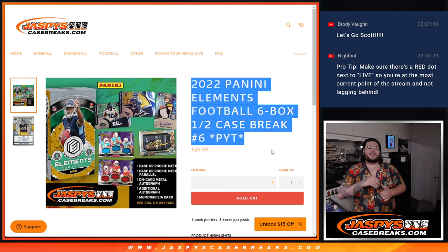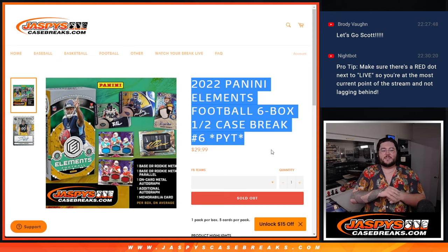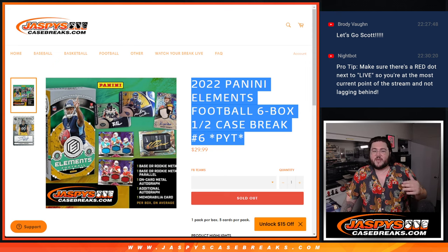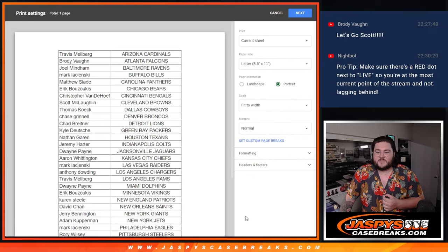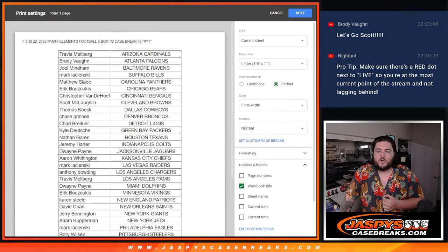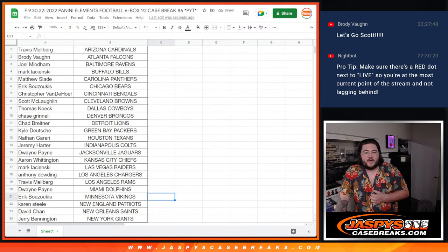We were doing the last half of this case that we were working on earlier. This is 2022 Panini Elements Football 6-box half case break number 6. We did number 5 earlier. That was the beginning of a fresh case, and this is the last half of the same case. So let's grab our list here. Thanks again to everyone who got a spot getting this break filled out.